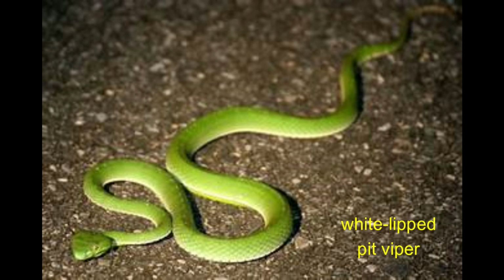2. White-lipped pit viper. They can be found throughout Thailand, but usually in areas with vegetation as opposed to human areas. They are highly venomous and their bites are considered hemotoxic. Of the bites reported, only a few have resulted in death.